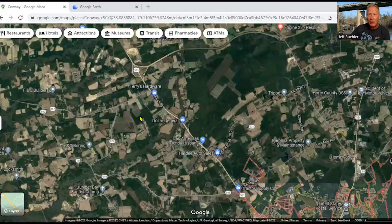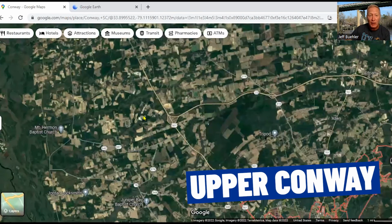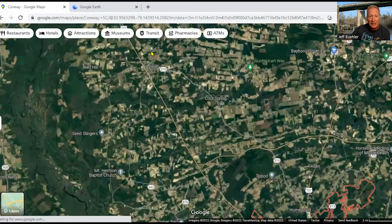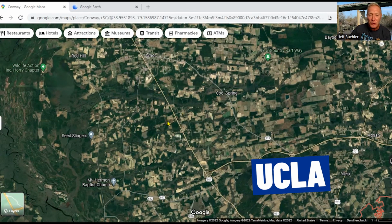Now, I'm not talking about UCLA, California. I'm talking about Upper Conway, Lower Aner. So again, the further we get out, you're going to see here is the city of Aner right here. And so the locals refer to this part of Conway as UCLA, Upper Conway, Lower Aner.